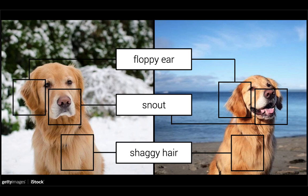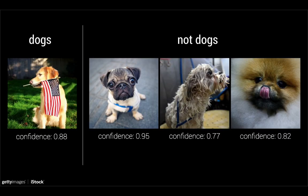And he goes to train the model, and the model starts to learn features that are common across all of the dog pictures. And so it's looking for patterns in the pixels, and it starts to see that dogs always have floppy ears, dogs always have snouts, and dogs always have shaggy hair. So Dan is really happy with this model, and he goes to test it. And what does he find? That it's really good at predicting dogs, this golden retriever, but it predicts not dogs, which are all other types of dogs. So dogs with different ears, different eyes, different snouts, different colored hair, different texture of hair.